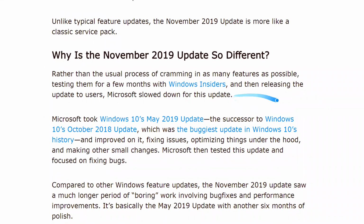Why is the November 2019 update so different? Rather than the usual process of cramming in as many features as possible, testing them for a few months with Windows Insiders, and then releasing the update to users, Microsoft has slowed down for this update. Microsoft took the Windows 10 May 2019 update, the successor to the Windows 10 October 2018 update, which was the buggiest update in Windows 10's history, and improved on it, fixing issues, optimizing things under the hood, and making other small changes. Microsoft then tested this update and focused on fixing bugs.